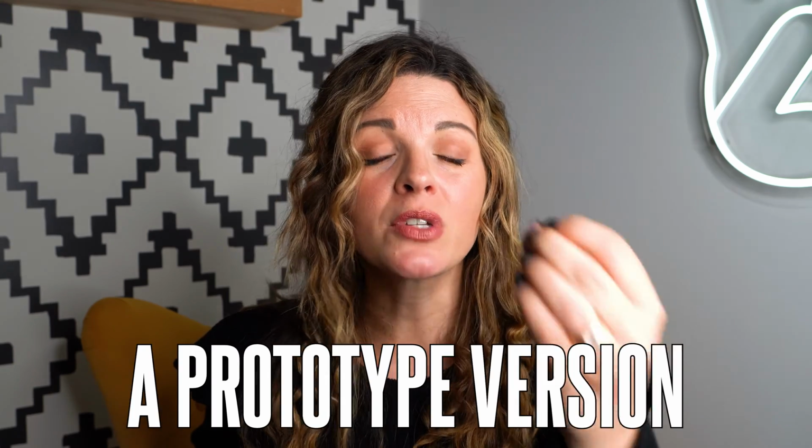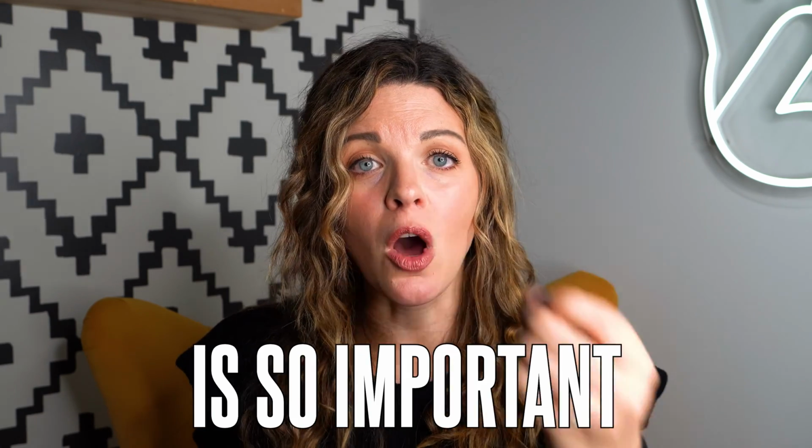And you always have to think about it this way. If you ever buy something or invest into something that doesn't give you the results that you want in the time frame that you want them, how do you feel about it? Not great. So if you build your curriculum and hope that it works effectively, but you don't actually know, it's going to fall on its face. So that's why validation by creating a prototype version of your program first is so important.